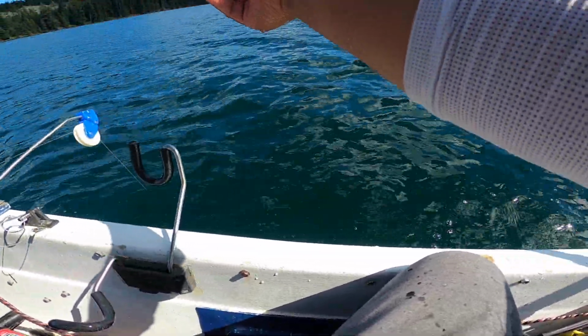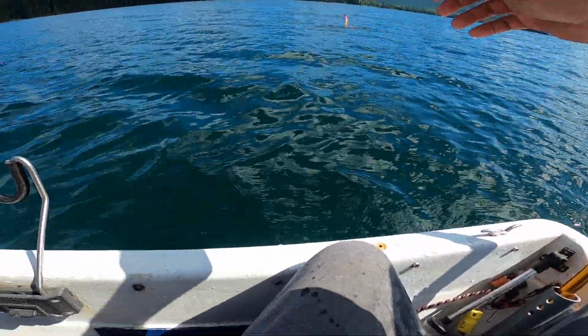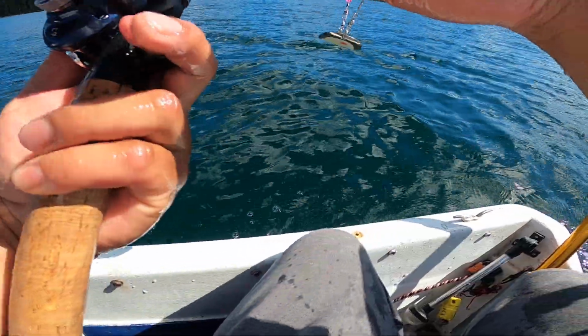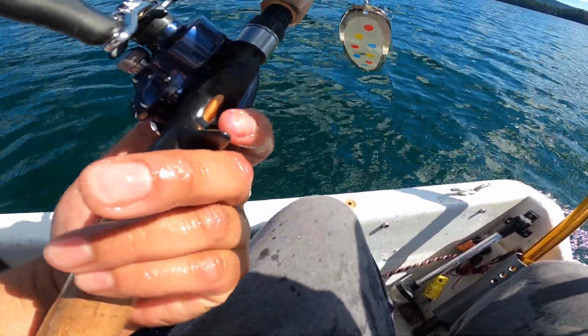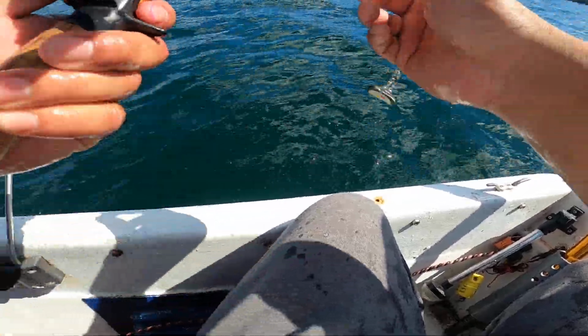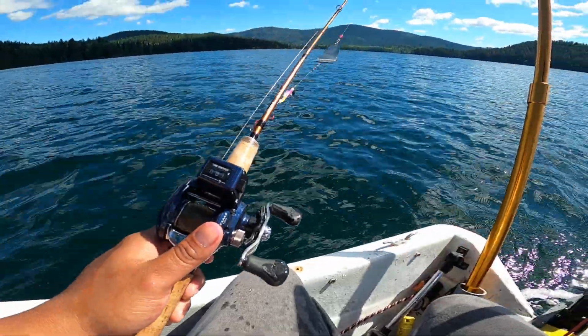If you want the Lakers or small kokanee at this lake, you use the cut plug. But if you want the bigger kokanee, just like last night for my daughter, we use the Teton shrimp. Oh yes. All right guys, check you guys out on the next bite.